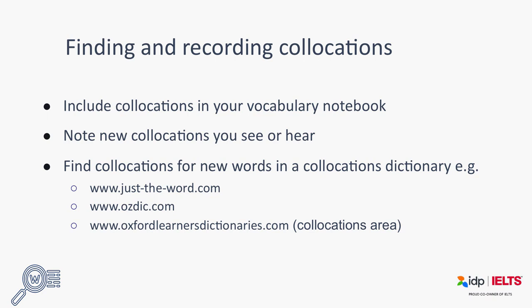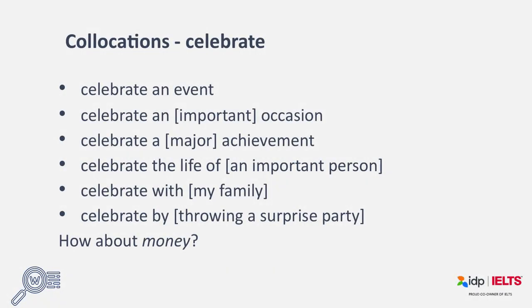When you're reading articles and books, or listening to spoken English, make a note of the words that are commonly used together and write them in your vocabulary notebook. You can also build on your vocabulary really easily by changing chunks.